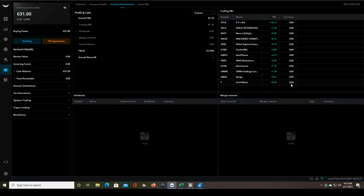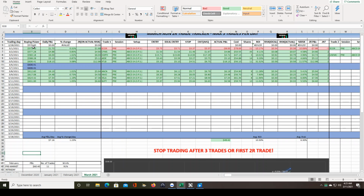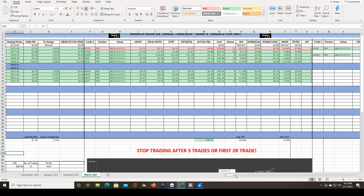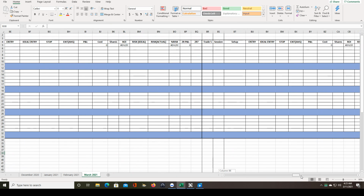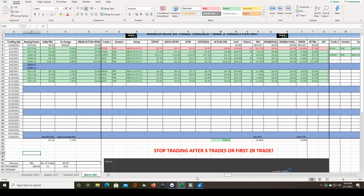The only two things on here that were not trades were ZNGA and F, which were 2 free stocks that I got this month, and I don't record that as part of my P&L. What I did was I adjusted my starting buying power for the month, which was 570, after those free stocks were added to it. So I'm up 630 to 631. So the P&L for the month is $60.40 so far, and almost $25 for the week. So pretty good stuff for a small account.